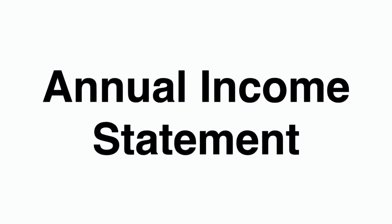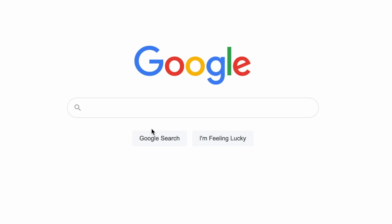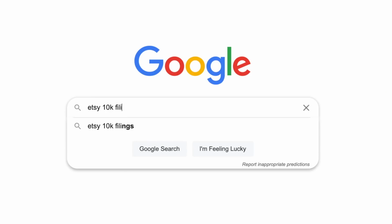Now whilst I completely understand this stock might not be of interest to absolutely every single one of you guys out there, some of the key topic headings which I'm going to discuss with you will certainly be transferable to absolutely any single stock out there. So first up, the first thing we're going to dive into is the annual income statement. In order to do this, we're going to go onto Google and search for Etsy's 10K filing, which is in essence what's filed with the SEC over in the United States.